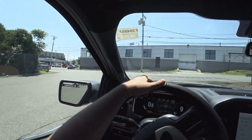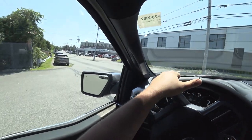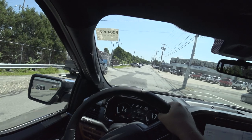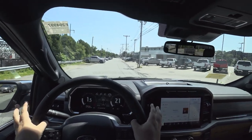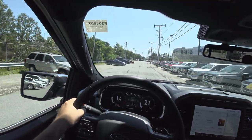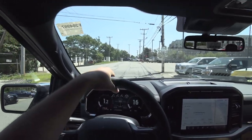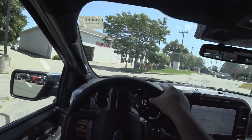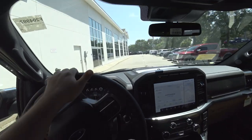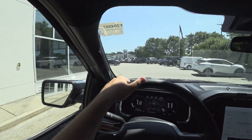The Lariat, this one has a digital gauge cluster. Definitely a welcome addition, especially at this price point. I understand why trucks cost so much money, but you have to make it worth it. If you're like, why am I paying 50 plus grand for something this basic? This one, I don't feel that way. This one's nice. I look at the price tag and I'm like, it could have been a little bit more than that, and I'd be happy.